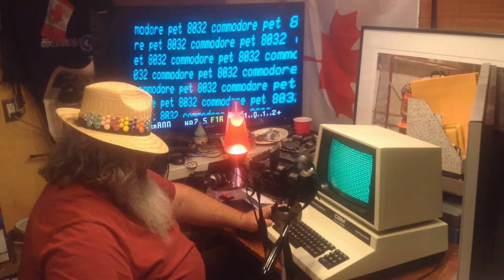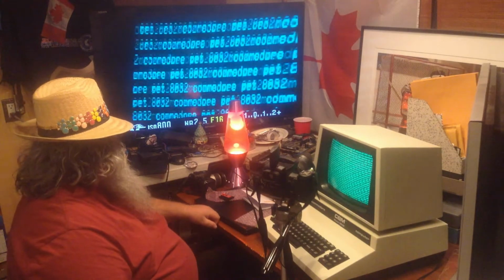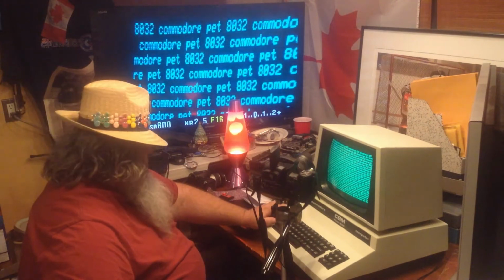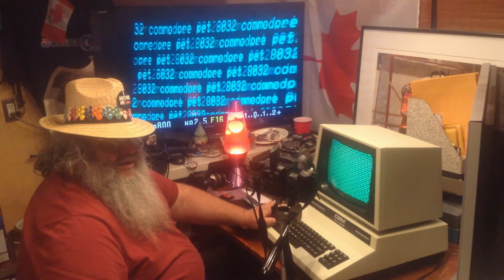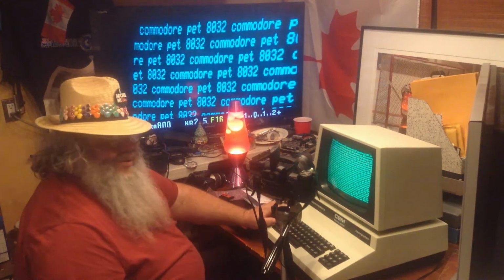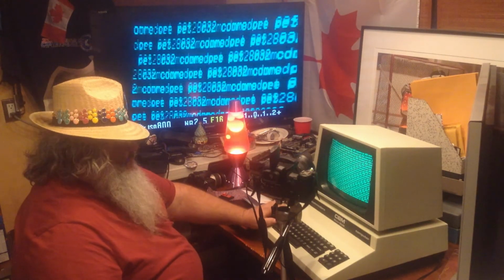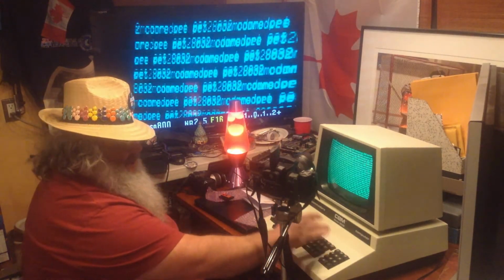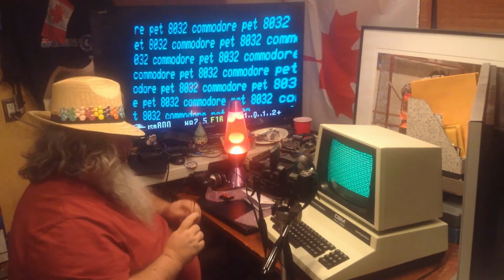So, here is the 8032 Commodore PET. Ooh, that doesn't look so good. Okay, so the next thing we must do is to take the 6502 chip out and replace it with this fine diagnostic magical thing. But of course, before we do that, we need to open the machine up and have a look inside. So, we'll get on that.